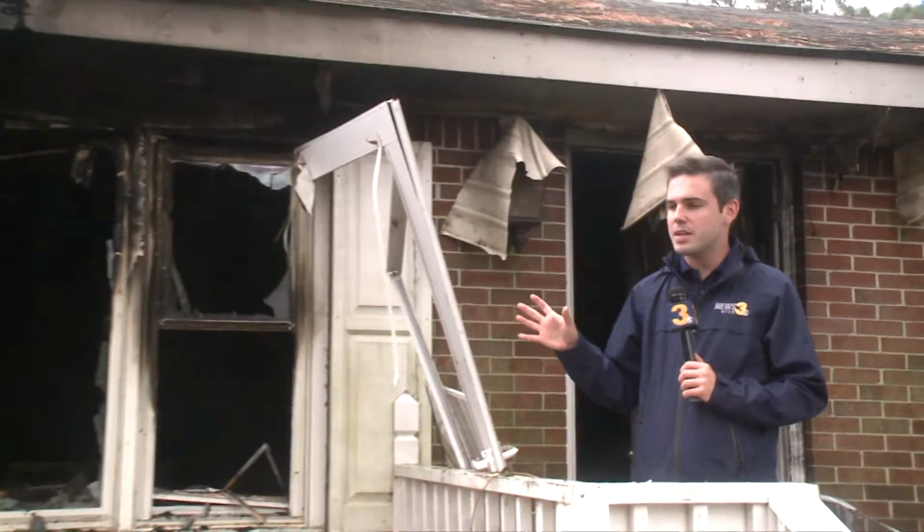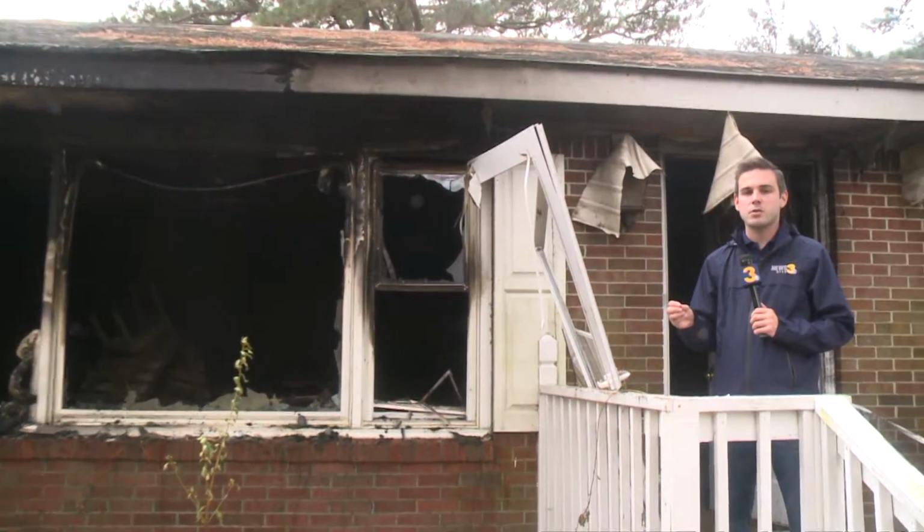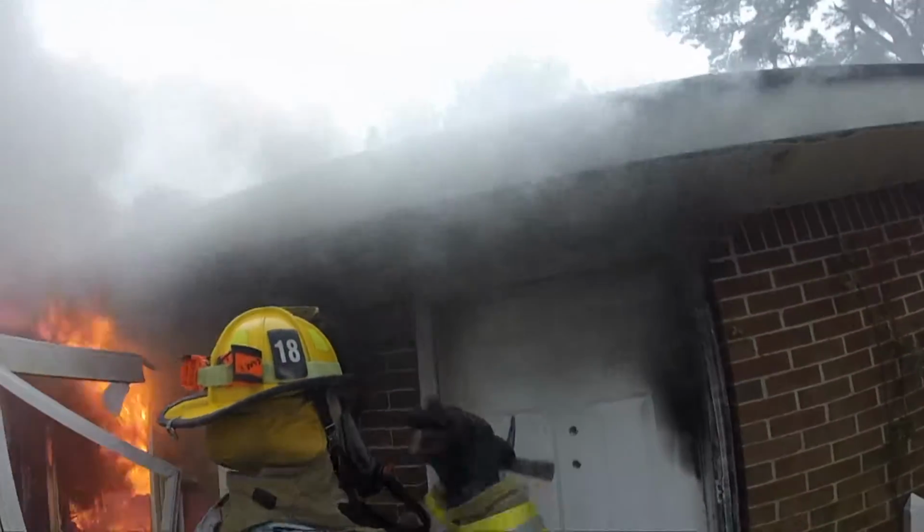It took only a matter of seconds for flames to spread, causing extensive damage at this house. And that's really the message that firefighters are trying to spread. You only have 3 minutes to get out of your house safely once a fire begins. This is as real as it gets.